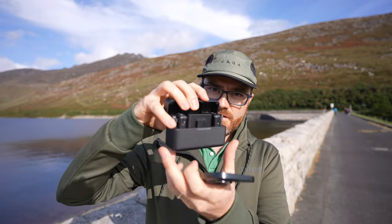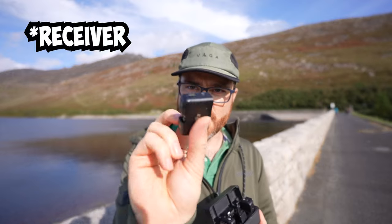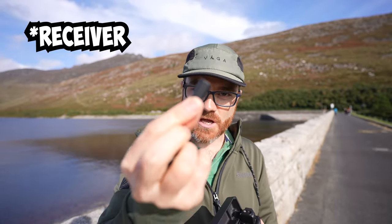Now, what happens if you want a wireless option? Well, I think the best wireless option that works with this phone is probably the DJI mic, because the DJI mic has a USB-C connection. So this is the transmitter. This is tiny. This is all it needs to connect to your phone. It has a USB adapter.